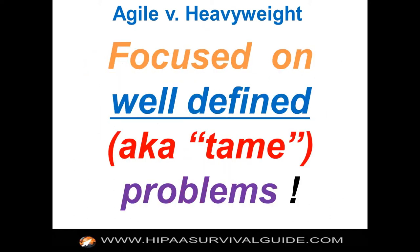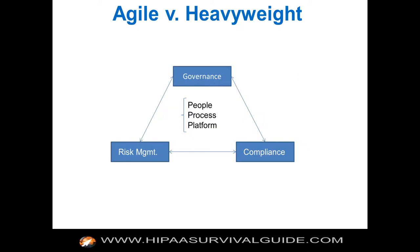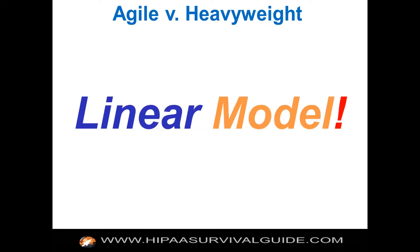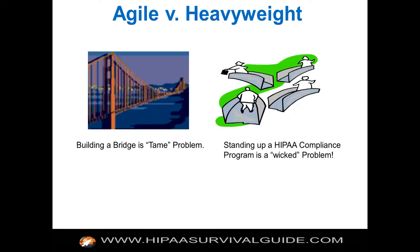Heavyweight compliance, on the other hand, is focused on well-defined, aka tame problems. You know, governance, risk management, compliance. This is the language of heavyweight compliance, how compliance used to be thought of. It's a formal academic model. It's a static model. It's a linear model. And the comparison here is we, humankind, we know how to build bridges. We build hundreds of thousands of bridges. We understand the physics, the calculus, all the mathematics. Every once in a while we get it wrong, but that's a tame problem. We understand how to do that.